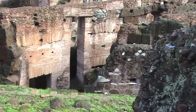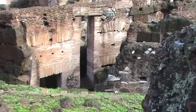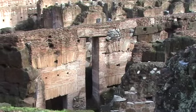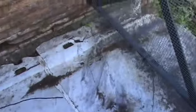Why a long, narrow opening with a slot at the top? Notice the sluice ways for water here. This may have been the surface. If so, a very pretty marble surface.